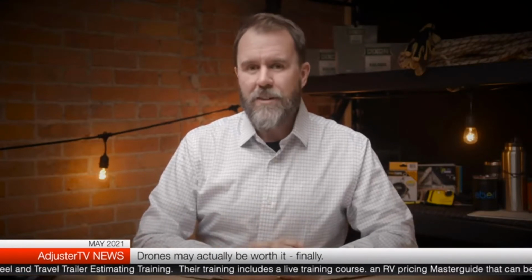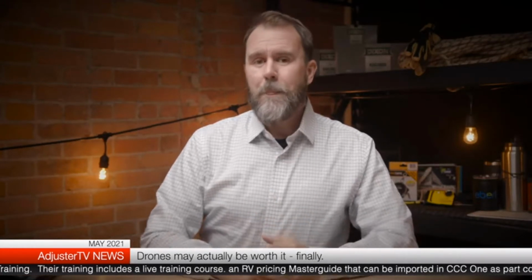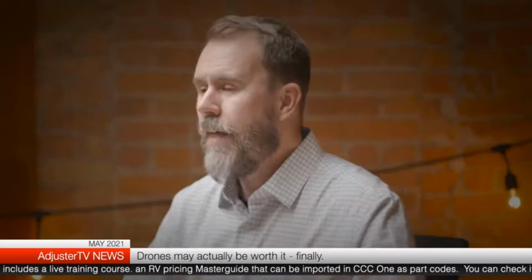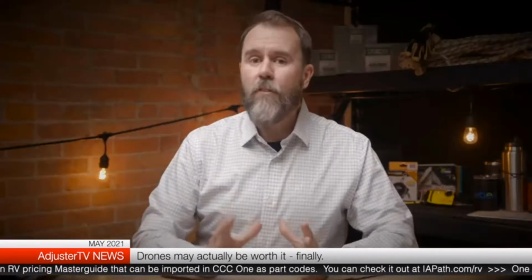However, up to now, the logistics of managing a bunch of batteries, no-fly zones around airports and government areas, the danger that an out-of-control drone poses to pets, people, and property, and the hassle of getting a license to fly the thing have stood in the way of that most critical of metrics, volume.